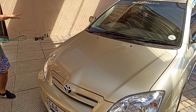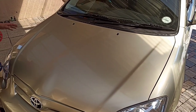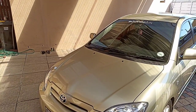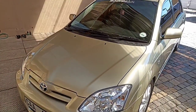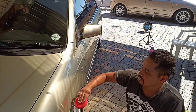So that's the bonnet done. When you wax the car, you don't take a lot of time. You get the wax on as quickly as possible, and then you move on to the next panel. What I normally do is I just take small four drops. And then I continue the rest of the car. So I'll leave the bumpers for last, and then I'll move on to the fenders.